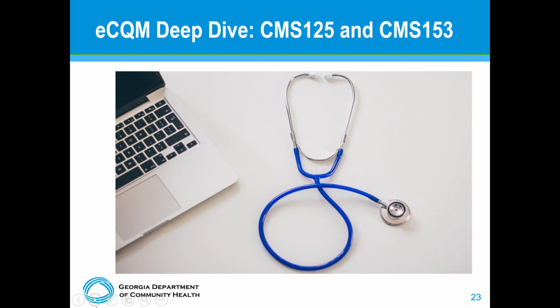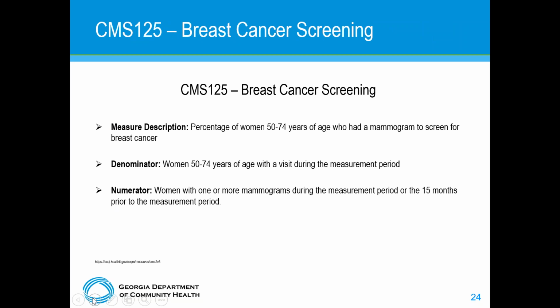Next slide, please. So for CMS 125 breast cancer screening, the measure description, what we're looking for is the percentage of women 50 to 74 years of age who had a mammogram to screen for breast cancer. For the denominator, we're looking for women 50 to 74 years of age with a visit during the measurement period, and the numerator is women with one or more mammograms during the measurement period or the 15 months prior to the measurement period. Next slide.